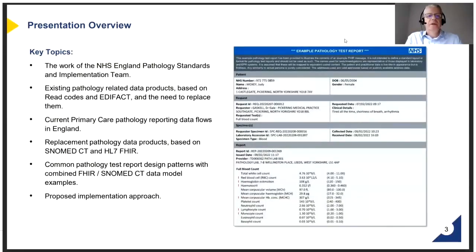So I work in the NHS England Pathology Standards and Implementation team. I think one of my colleagues, Corinne, was presented as part of this expo. And as a team, we are developing a set of data products based on SNOMED and FHIR. And those products will be used to replace a set of legacy products to improve the flow of lab reports that currently flow between laboratories and GP practices in England.